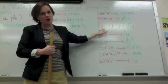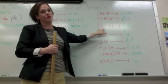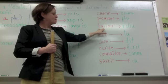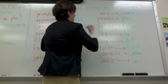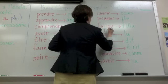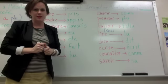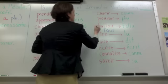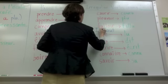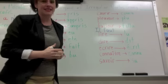Now the verb falloir, this may not look familiar to you in the infinitive form, but if I told you that it's the same verb as in il faut, you would probably then say, oh yeah, I've seen that. We've been using that in class. The subject has to be il. Il faut. And that means it is necessary.